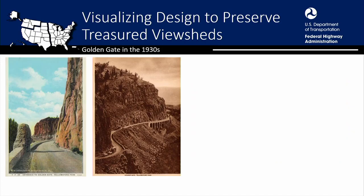It was replaced in the 1930s by a viaduct. And you can see this is what the road through the Gardner Canyon looked like at that time. Concrete viaduct. You can see how the road really hugs the edge of the canyon. And that is part of this historic viewshed that we're trying to maintain with our projects today. If you see in the second picture, you can see a stagecoach rounding that corner.